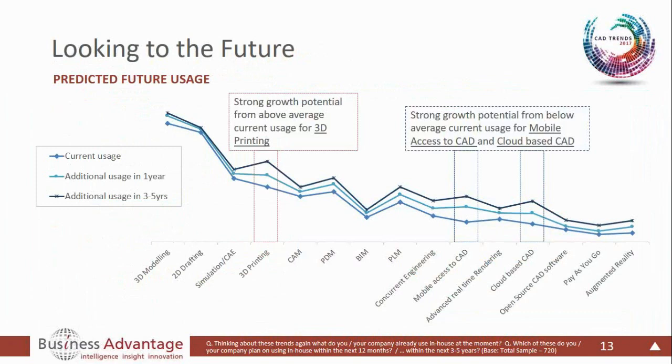So the bigger the gap between the baseline and the predictive usage line, the bigger the opportunity for growth as perceived by the businesses around the world who participated in this survey. You can see quite clearly that the one on the left, 3D printing, is showing good growth potential, and the second one there is mobile access to CAD, and then finally cloud-based CAD. These are showing the strongest growth potential over the next 3 to 5 years of the 15 trends or technologies that we've looked at.